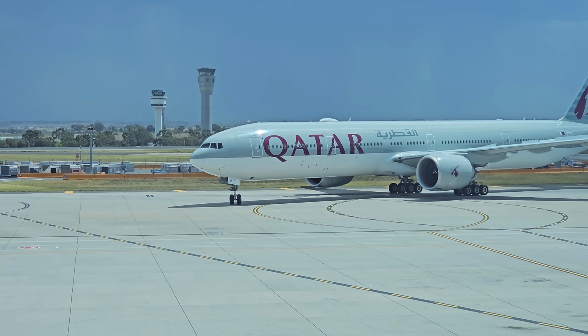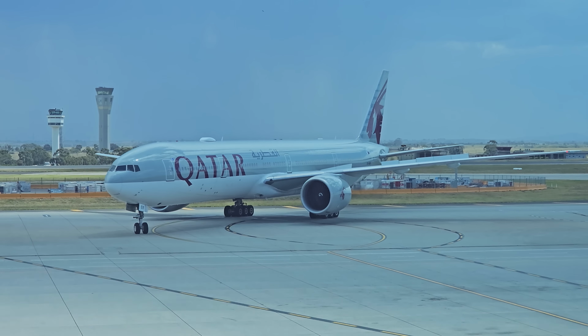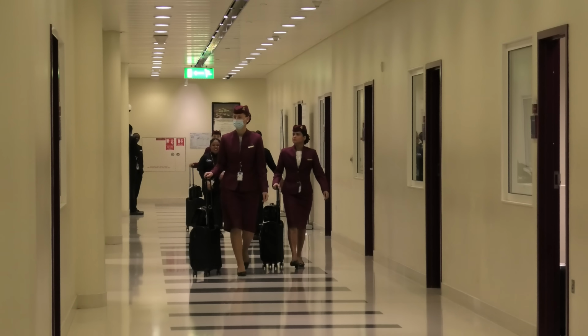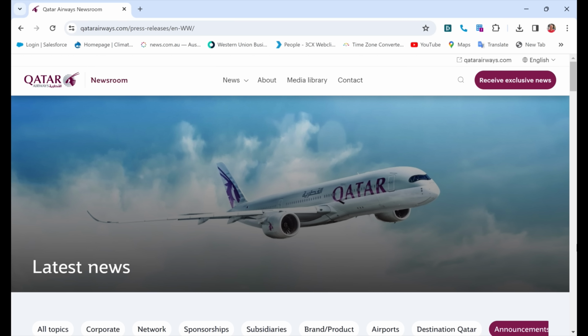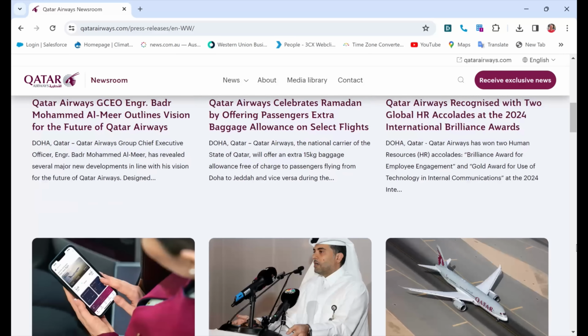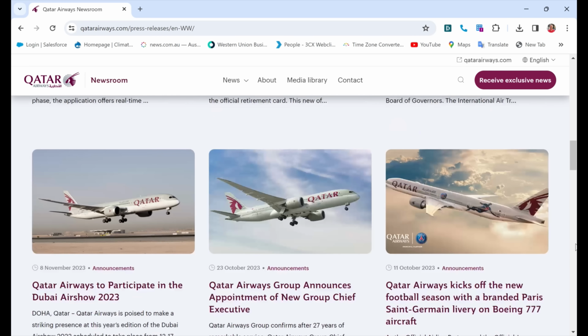If the aircraft change is to a different type of aircraft, for example a 777 rather than an A380, this will require a different crew. Again, crewing will need to be involved. Meanwhile, commercial and corporate communications and other key managers will have been sent a notification advising them of the diversion and the reason for it. This will enable them to answer questions from local media, such as why an A380 is suddenly landing in Mumbai.